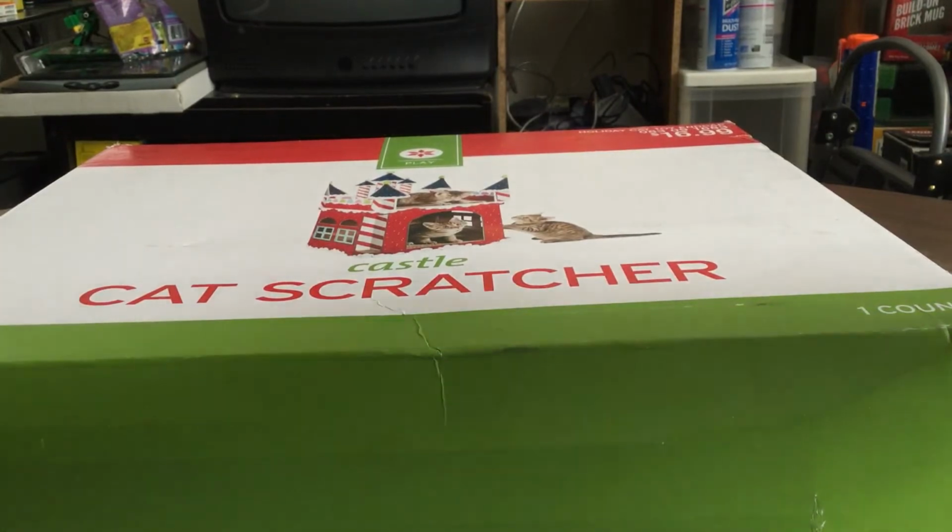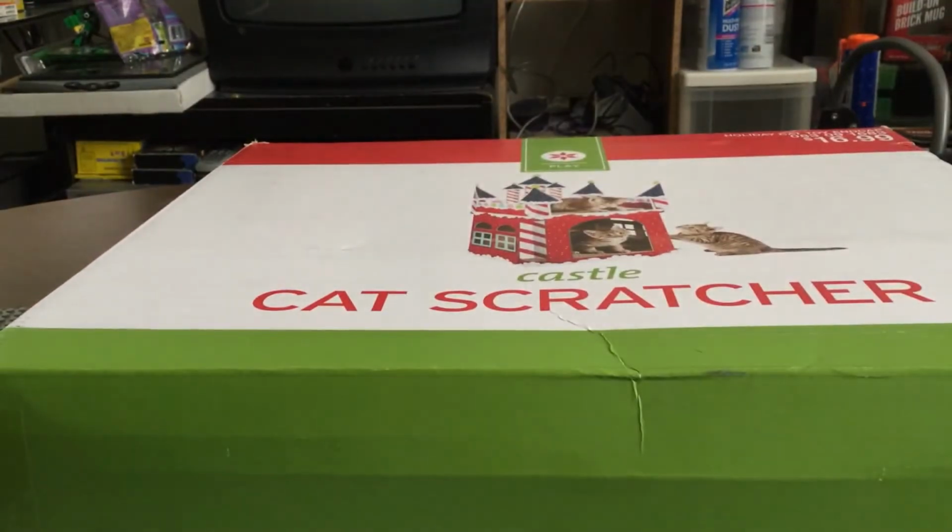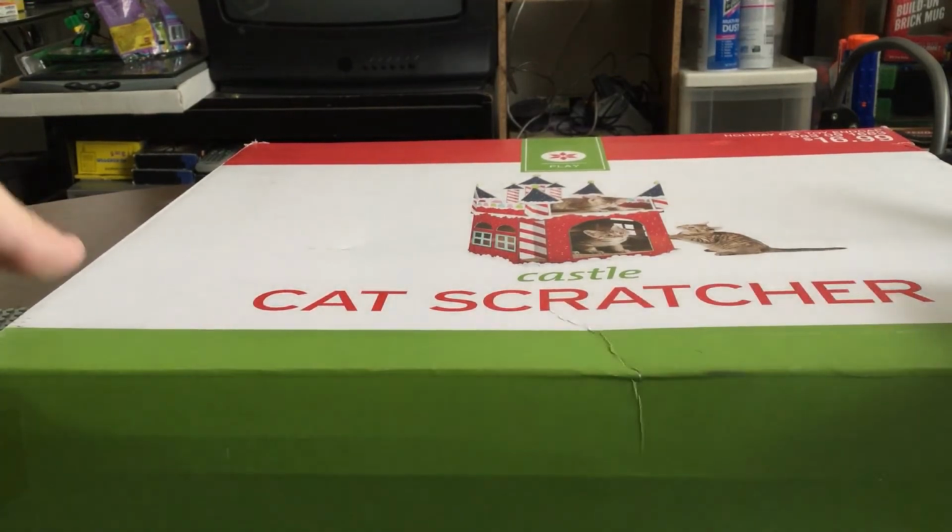This is how it was sent to me. And the other side does have the address, so that makes sense how it got to my house. Really, I don't know what else can top the cereal box that I got in the mail or the Stratego box, but this is up there. Alright, so let's get to the smaller package first.